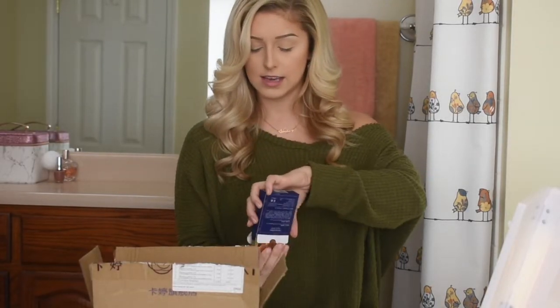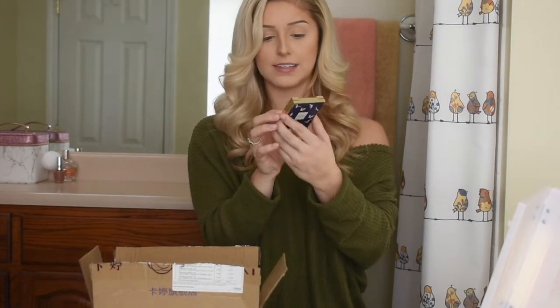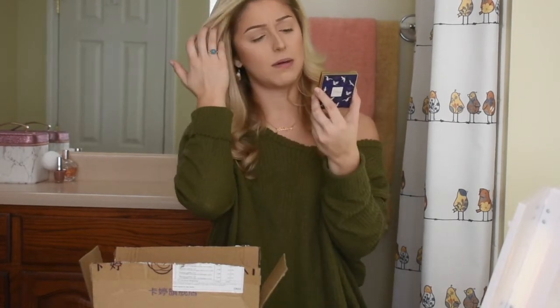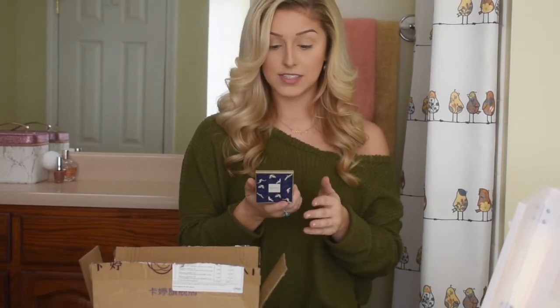I'm going to take the unit carton out of the box, and we see the same design on the unit carton, which I really like. And on the back it says CATKIN. Something in Chinese in shade 02. And that might be like the name of the shade, I'm not too sure. Then again, I don't know Chinese. So this is the blush, and this is a great one to get started with.